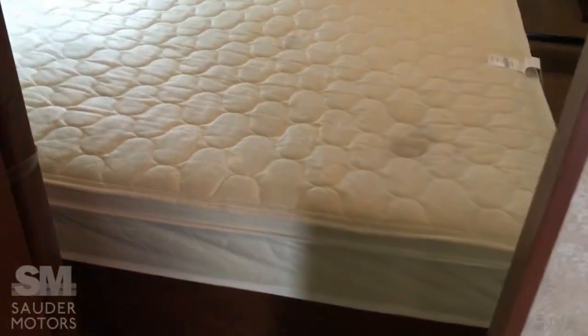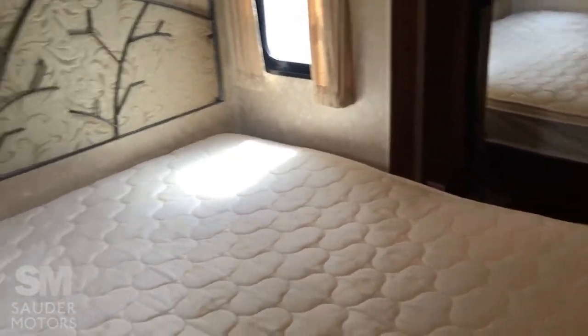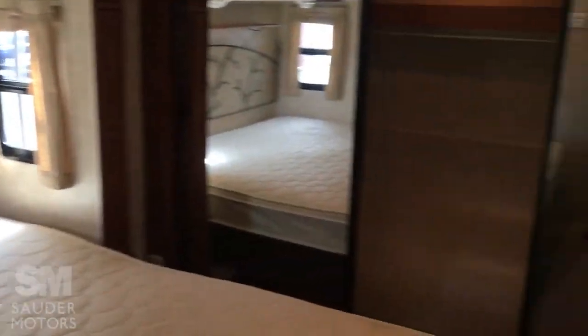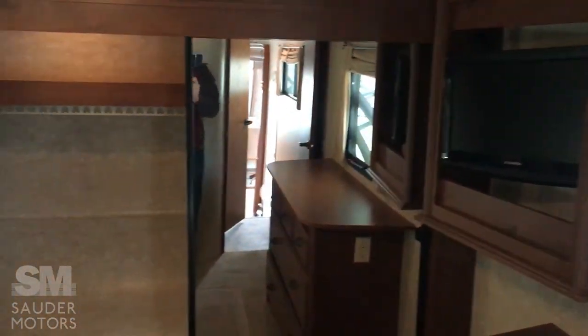Then we come into the bedroom, nice pillowtop mattress, queen. Step back here. Reading lights up top. This big wardrobe, TV, and then a huge closet in the back end here. A lot of space for storage there.